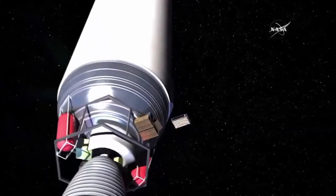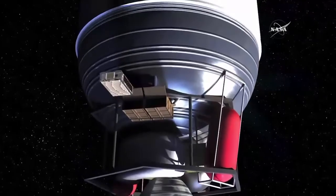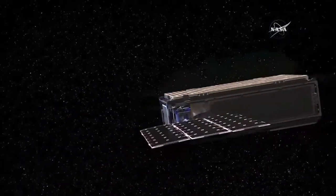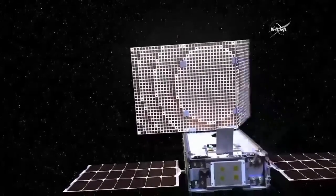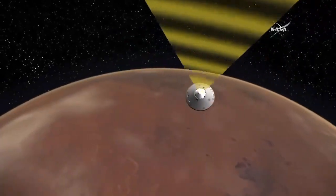There are also two briefcase-sized CubeSats, known as Mars Cube 1, or MARCO, hitching a ride on today's mission as a part of a NASA technology demonstration mission. MARCO A and MARCO B will deploy from the second stage of the Atlas V about a minute after InSight separates and will then fly toward Mars.